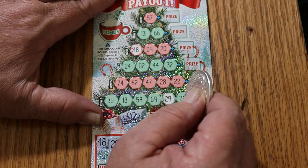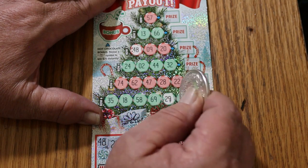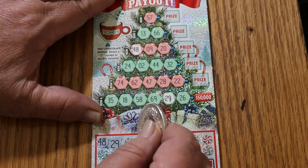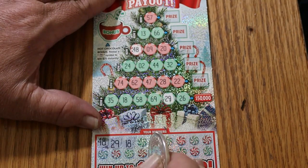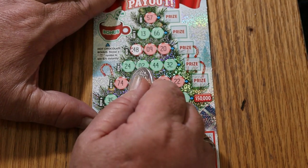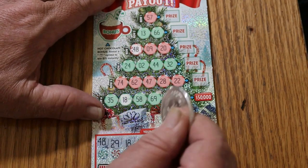Now, I don't know if it's possible to duplicate these numbers in other rows. I don't see anything like that. It might be. But I don't see any other 29s. We got an 18. Do we have an 18 anywhere? Yes, we do. This is going to be a slow ticket. I can see that already.